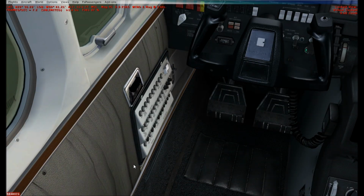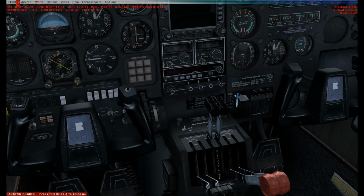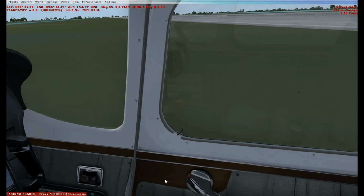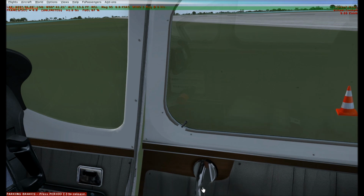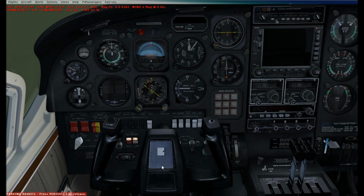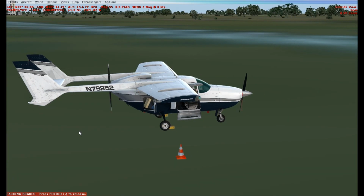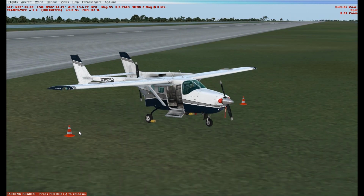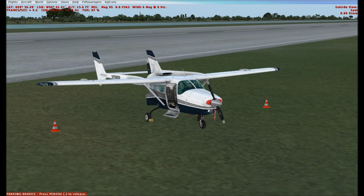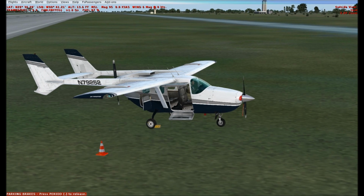Alright, avionics shut down. Parking brake set. Mixture cut. Alternators off. Magnetos off. Master battery off. This was the Cessna 337 from Carenado. Hope you enjoy it as much as we do, guys, because this is an aircraft that's ASIM Auto commentaries approved.